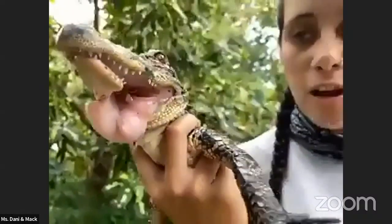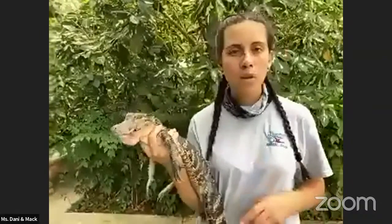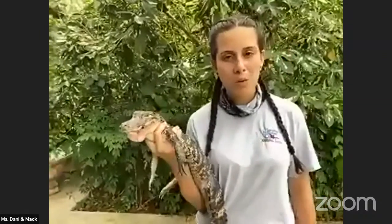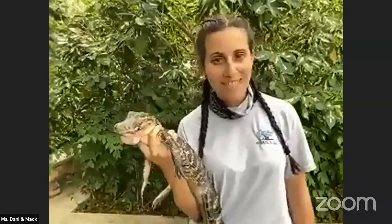And as Miss Miranda mentioned earlier as well, these guys don't actually chew their food, they swallow whole. So we cut the pieces small enough, and once it reaches the back of the throat, he pretty much does the rest of the work on his own. So as he gets bigger, it's going to get very, very interesting.